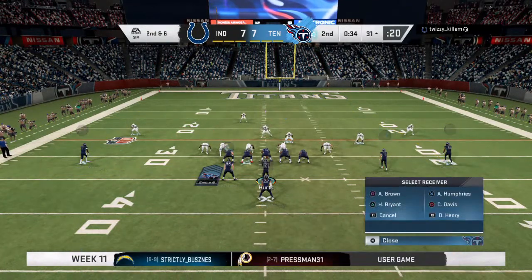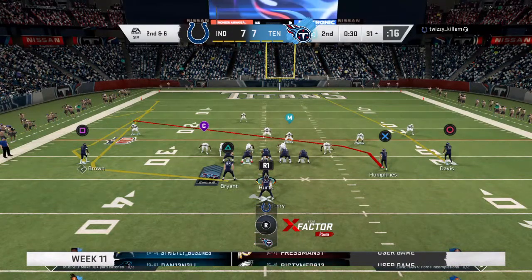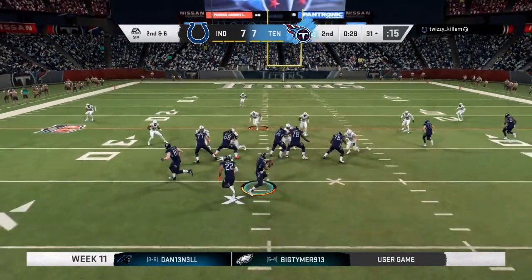I got you, son. I got you. That's it. Mike 51. Hey, it's coming.